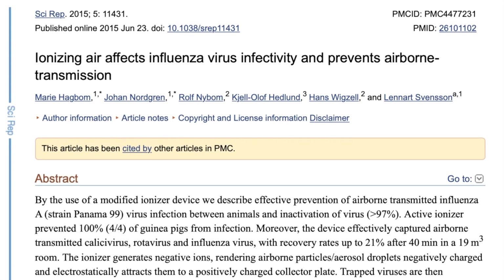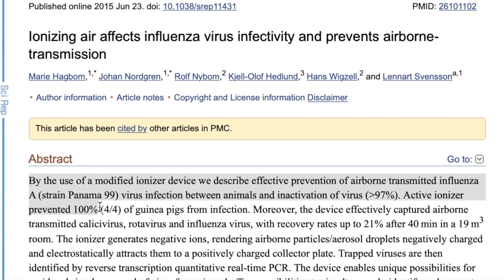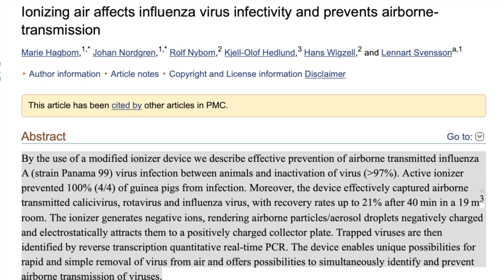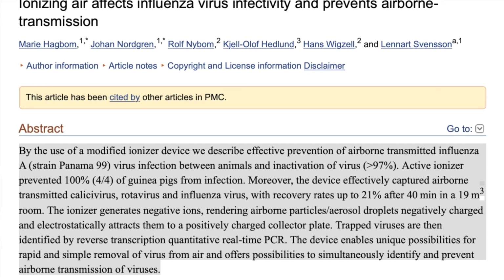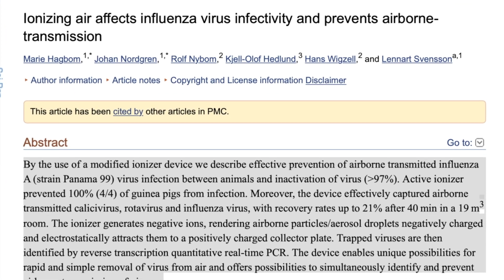By the use of a modified ionizer device, we describe effective prevention of airborne transmitted influenza. They were able to effectively prevent the airborne transmission of influenza A. The ionizer prevented 100% or 4 out of 4 of the guinea pigs from being infected. It looks like the device also captured other viruses too and kept them from transmitting.